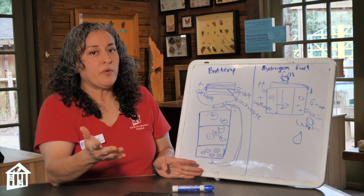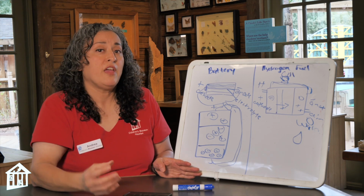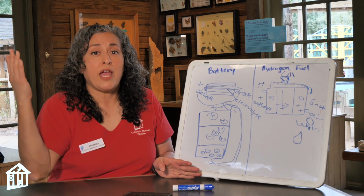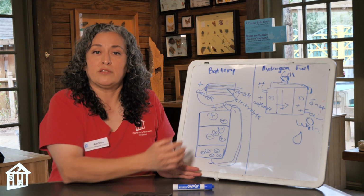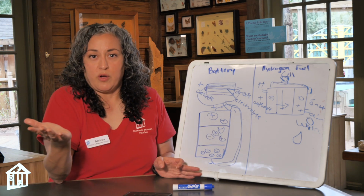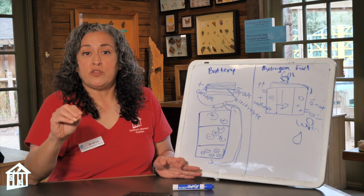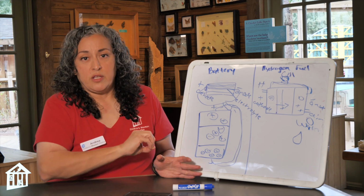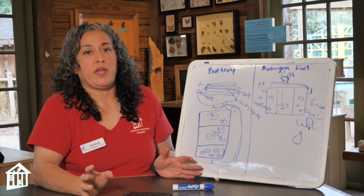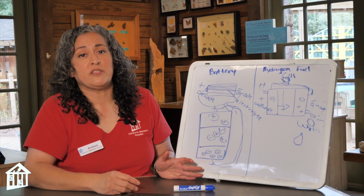The problem is in separating hydrogen from the other elements, because hydrogen doesn't exist by itself. It's so light that it will escape our atmosphere if it's by itself. So it's always attached to something else, like water, right? H2O, hydrogen and oxygen. It has to be separated out. In order to do that, you have to use electricity or another method that uses a lot of energy to separate the hydrogen and the oxygen. This is where the problem is because it's very expensive to do.